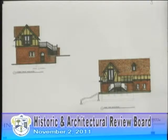Okay. And if you like, I'll review the site plan as well. Or are there questions on this or the plan first? I think the plan itself might be clearer for everybody. Sure.